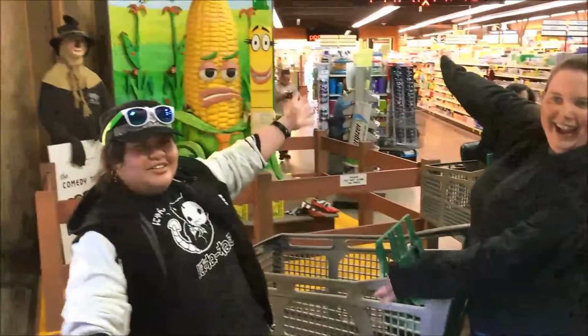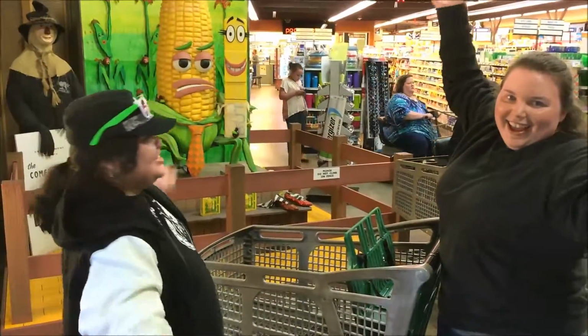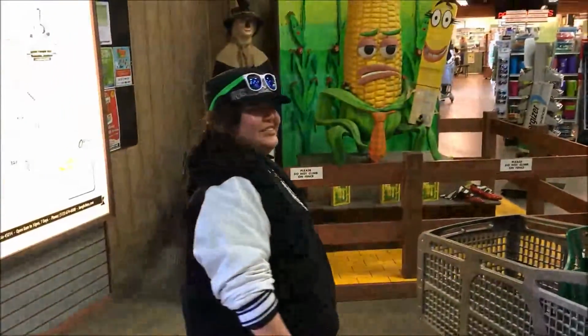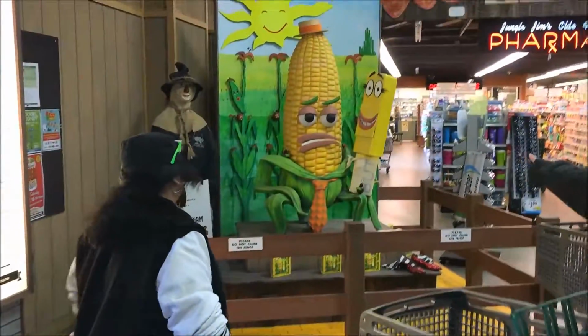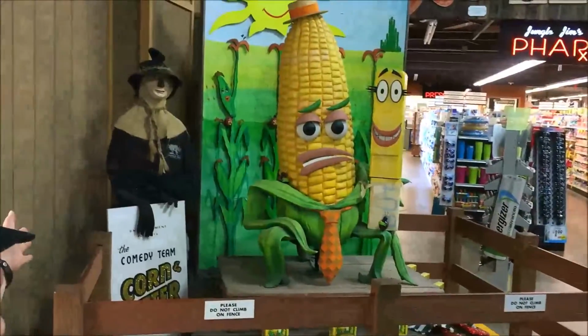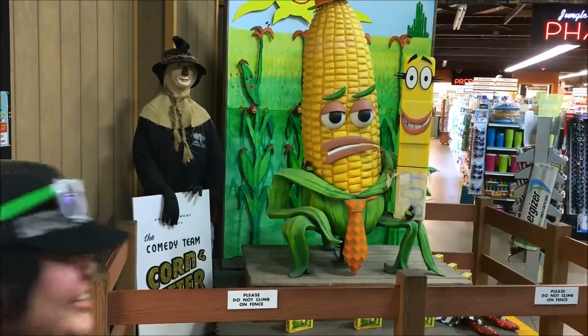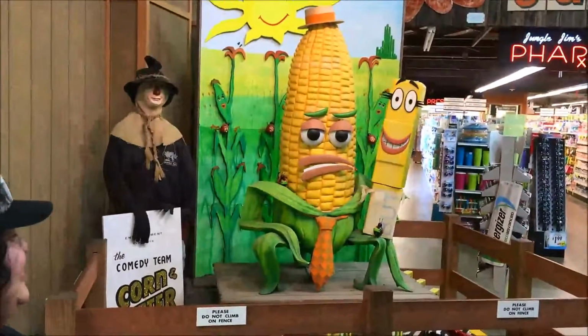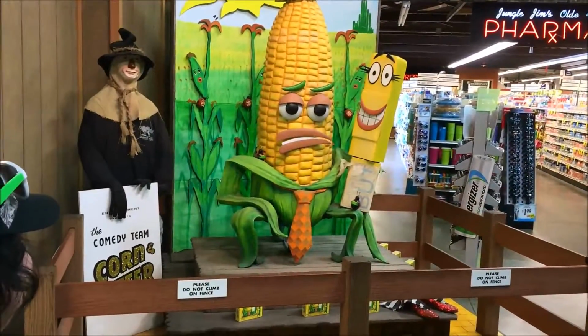So we're now at Jungle Gems! As you can see, Jungle Gems has a lot of animatronics. This is the Cone de Corn and Butter. This is the welcoming animatronic, and it usually has a thing that says, welcome to Jungle Gems. It's been quiet today. Here's also a map of the store. Ah, there it goes!